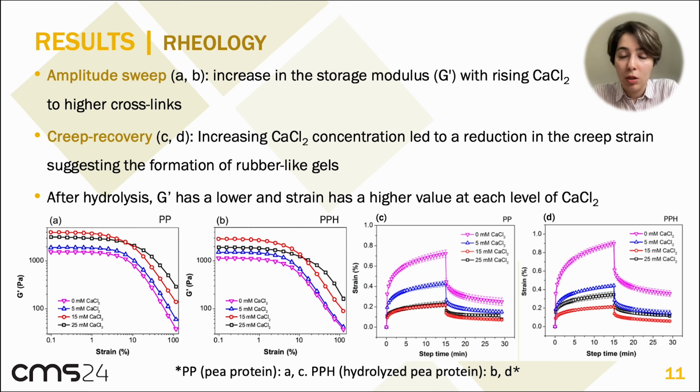Even for the amplitude sweep, we have an optimum level for the increase in the strength, and after that, we may have deterioration.